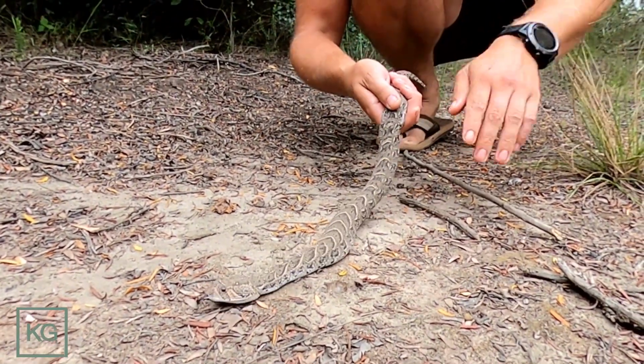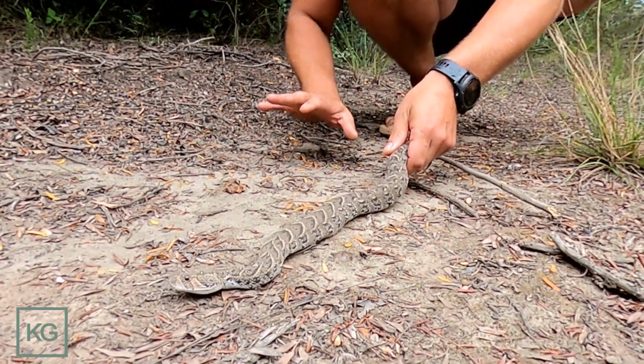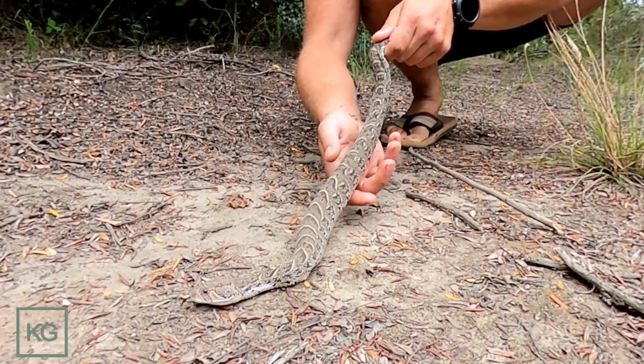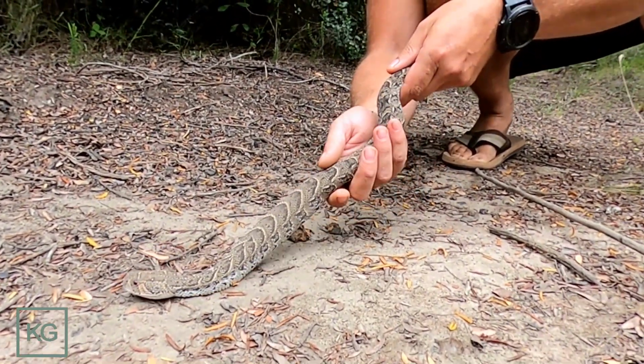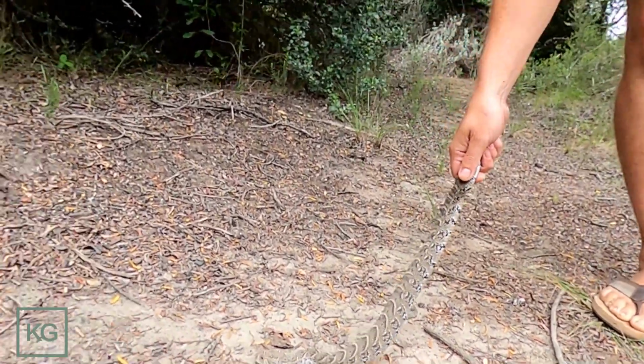Really love puff adders. You can look at the camouflage on the ground here. You can imagine if this snake had to sit absolutely still in ambush, you would not see it. And that's unfortunately where most of the bites come, is people stepping on them. It's very rare for a puff adder to be aggressive. As you can see here, she just wants to move along. The boomslang is hiding very well. I'm just going to grab the boomie here.